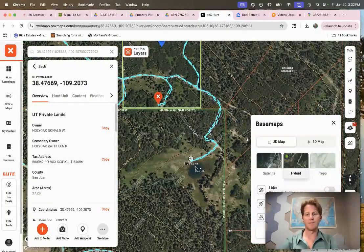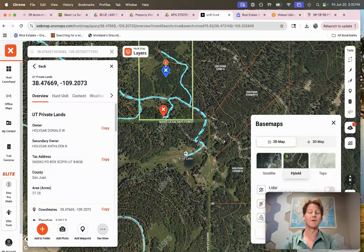So it's just a really small high alpine lake. I mean, if you Google it, you can't even learn much about it. So I don't think anybody goes up there. They do stock it with rainbow trout. But again, Google Blue Lake in the Manti-La Sal National Forest. There's like nothing that comes up on it. So I'm guessing it's not very heavily used.